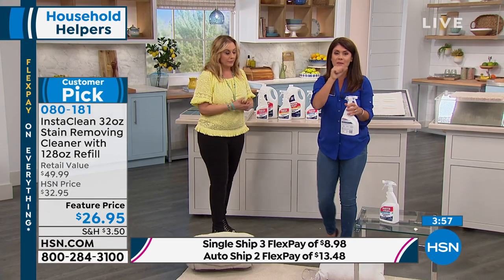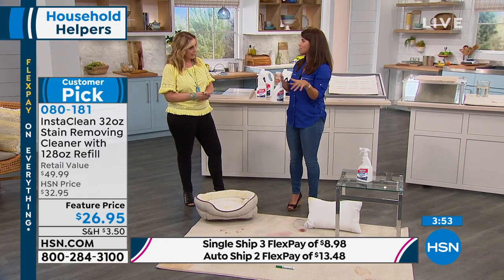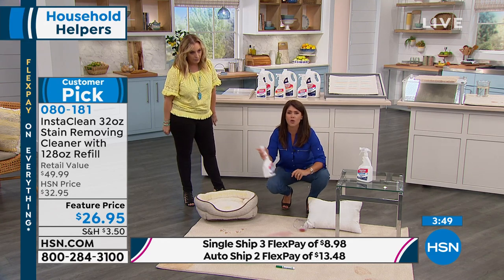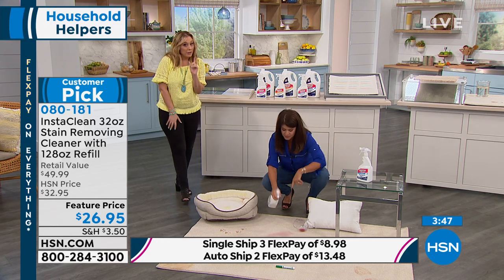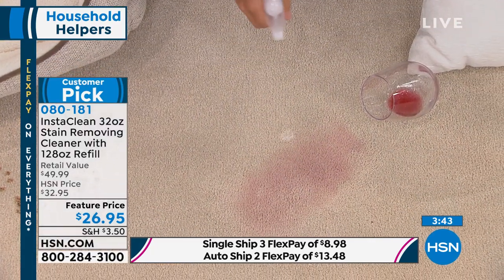And I love when people write a review, they're like, we tried the stuff that we saw on TV and it works just as good. And then I started using it here and here and here. Right. Use it on toys. Use it on stainless steel. We've got about 3.5 minutes left in the show. So if you've been waiting to order it, now is the time to pick up the phone.